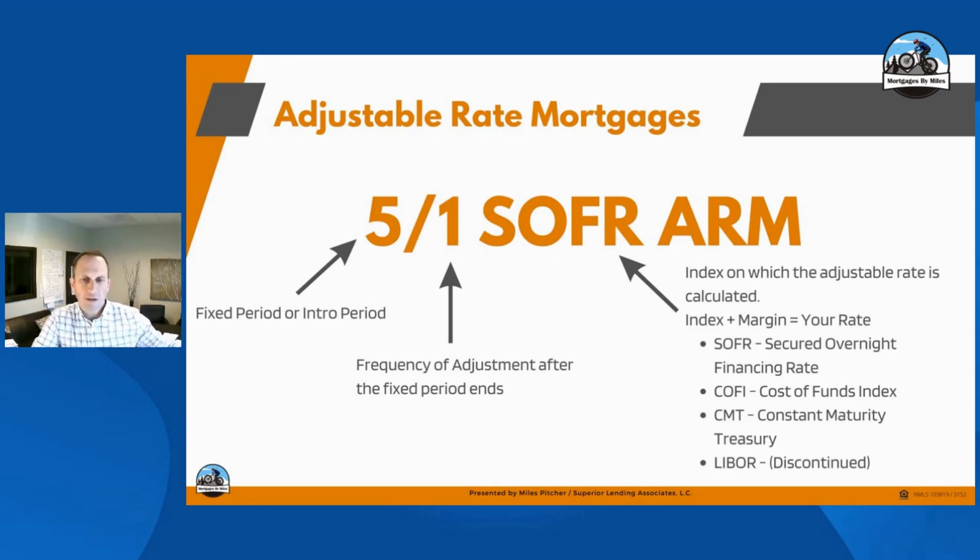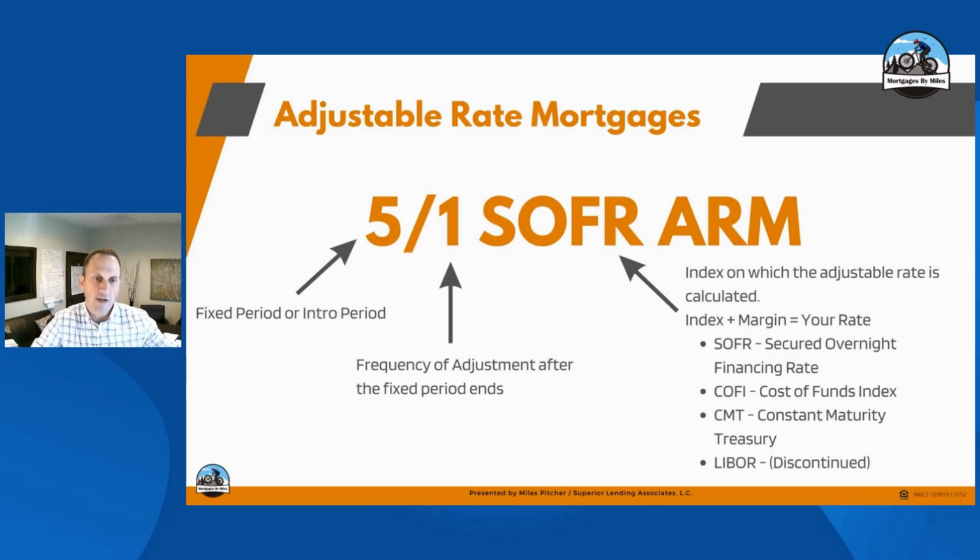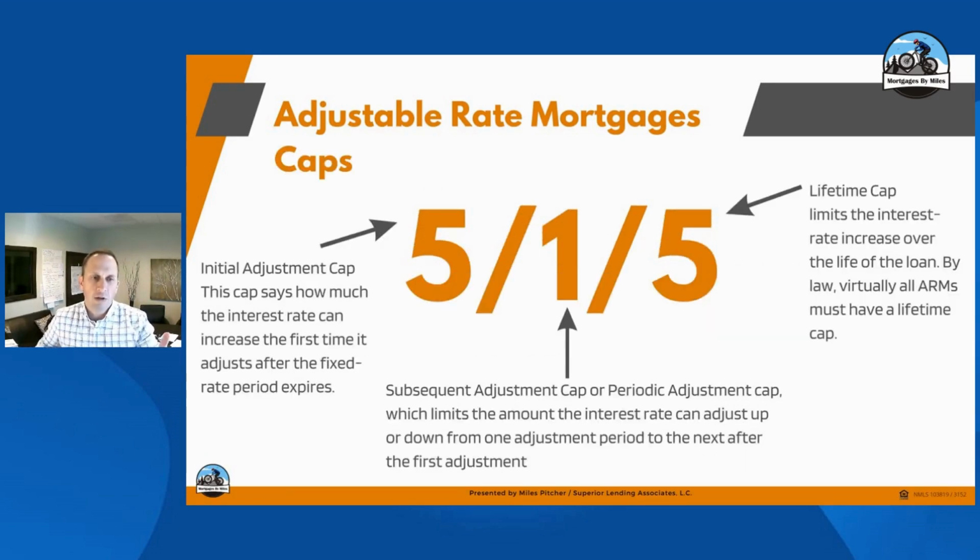All right. Behind these titles or descriptions, there are caps, and these are generally not shown to you until you're moving through underwriting, but they're definitely something you want to ask your loan officer about. So these numbers are different than that last slide that I showed you, 5-1 ARM. This represents the adjustment caps. So the first 5 says once the fixed period ends and your rate has that first move, what is the maximum it can move? In this case, 5%. So if rates have spiked up, it can move up with that spike with a maximum of 5%.